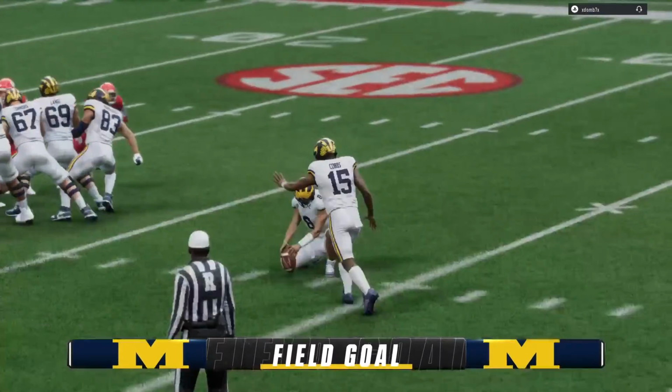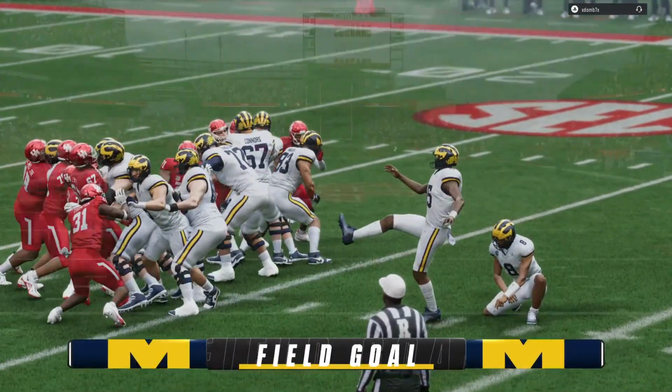Smashes it between the uprights. And for a quick update, let's go to Kevin Connors in the studio.